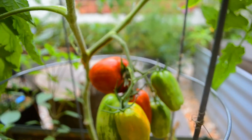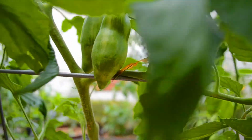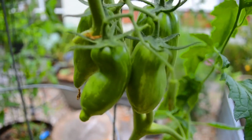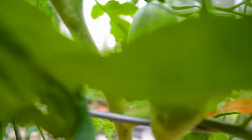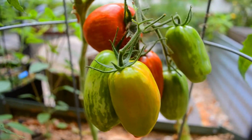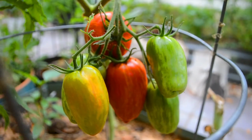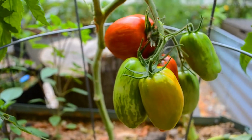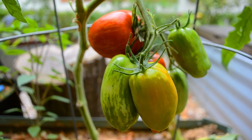Really productive variety as well. So this plant has lots and lots of fruit, trusses of fruit on it. Seems to form small trusses. This one's got 4. That one, few flowers didn't form, so it's got 2. And this one's got 6. Wonderful, productive variety. And a really unique Roma for those who like the Roma shape, but want something a bit unusual.